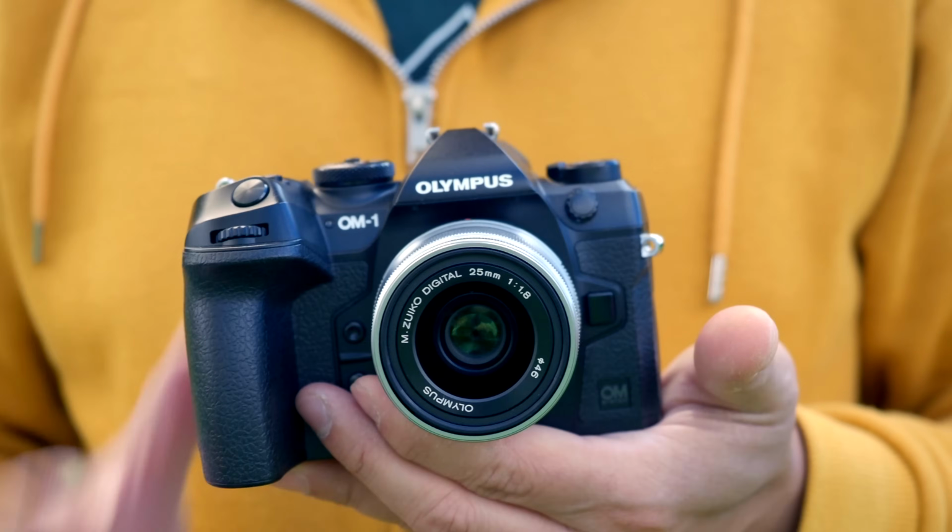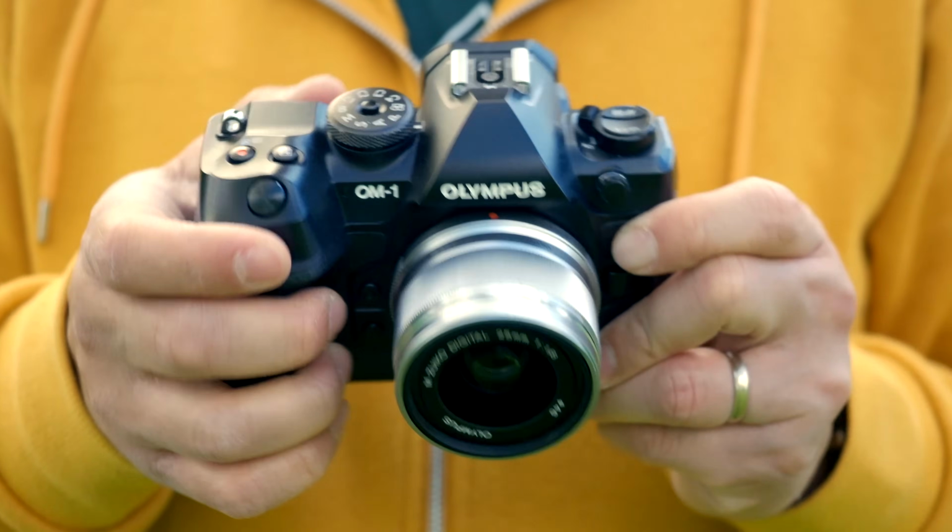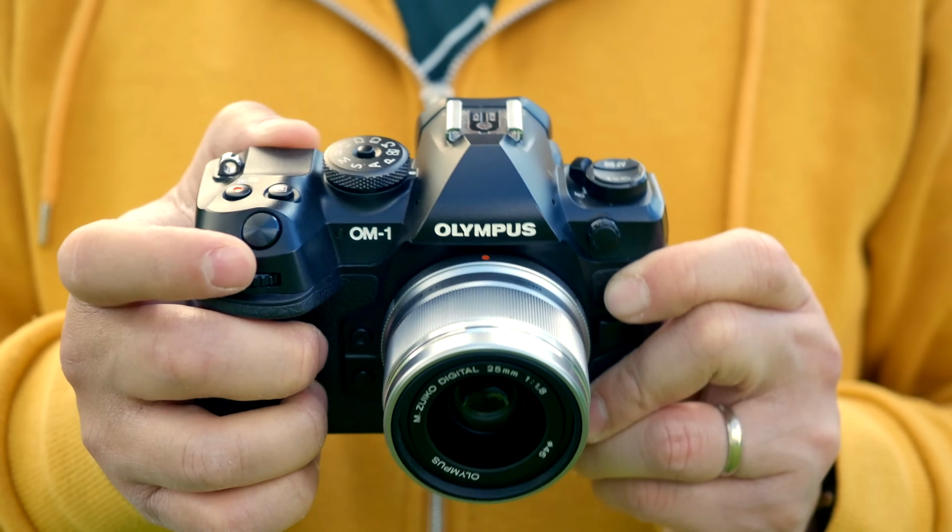Olympus and OM System Micro Four Thirds cameras are very well put together and built to last. And the essence of the Micro Four Thirds system is always about mobility. So if you like travel as much as I do, and want to capture the world while enjoying the journey at the same time, this is a system worth trying.